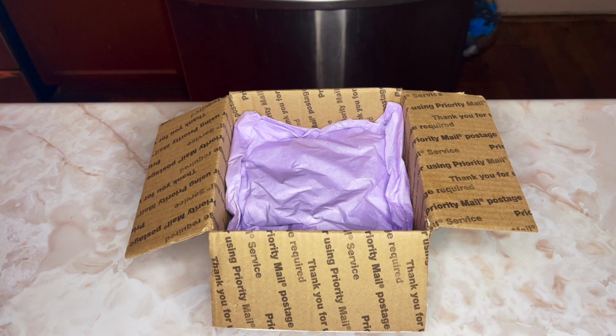So let's just get on into what I got here. This is from Jenny's February pre-order that included the ever popular chunk muffins and a bunch of other great stuff. And I got chunk muffins because who don't love a good chunk muffin?